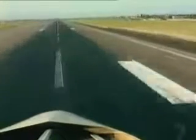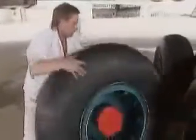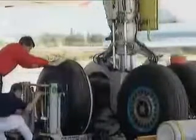Then, an important new clue. The French investigators find several fragments of tire on the runway. One of them weighs 4.5 kilograms. Tests quickly confirm they belong to Concorde. It's a significant lead.